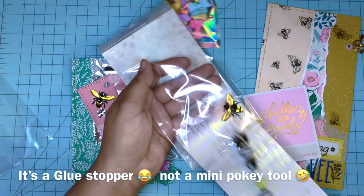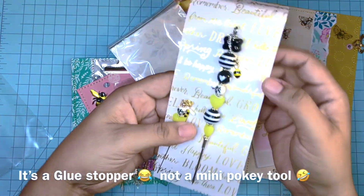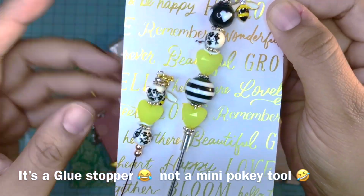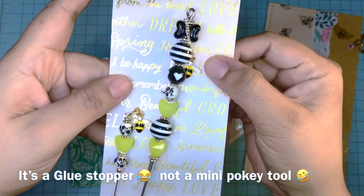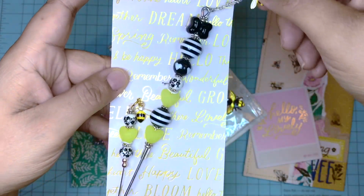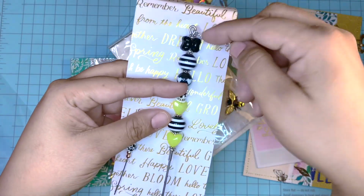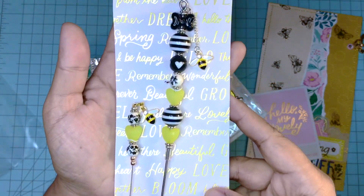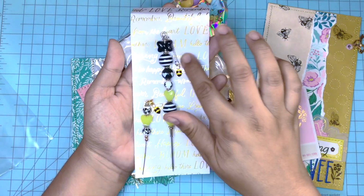Oh my God. Patty, look at this. This is so cute, you guys. Look at the miniature one. How cute is this mini? And she put a bee on it. Stop it right now, Patty. I love this. I still need to get some of this chain right here. I like the smaller chain for the pokey tools. But how cute is that? And it's a bee. I love bees.